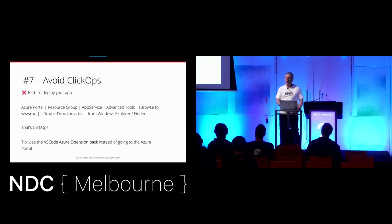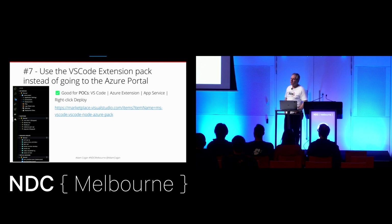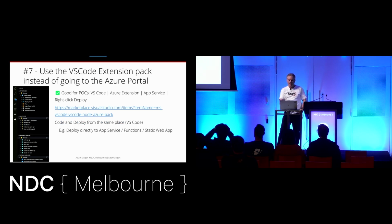So what you want to do is go and help them. Give them a little bit of love. Get them to install the VS Code Azure Extension Pack. Okay, who's already done this step? 2 people? What? Okay, so once you've done this and they're in VS Code, you can organize your work. In this case, here's an example: app service, functions, resource groups, so much nicer. Make your changes and deploy, all within the one environment. So this is great. It's great for POCs. It's just an extension, right-click deploy. Grab that little nugget. It's awesome. They're coding and deploying from the same place. They will thank you for it.